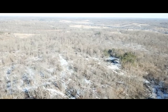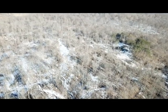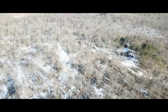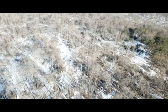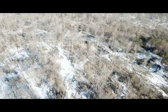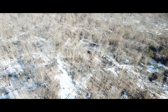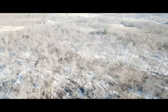In each of the ag fields in the distance, the field off to the left is not planted. It's just an overgrown native field. A little pine grove off to the right showed some deer action. We put a couple of cameras in here immediately after purchase and showed some good action. The little clearing directly at the bottom of the screen here showed some good action. We put a little bit of corn there to see what deer regularly were on the property, and we got some good draw for our first year.